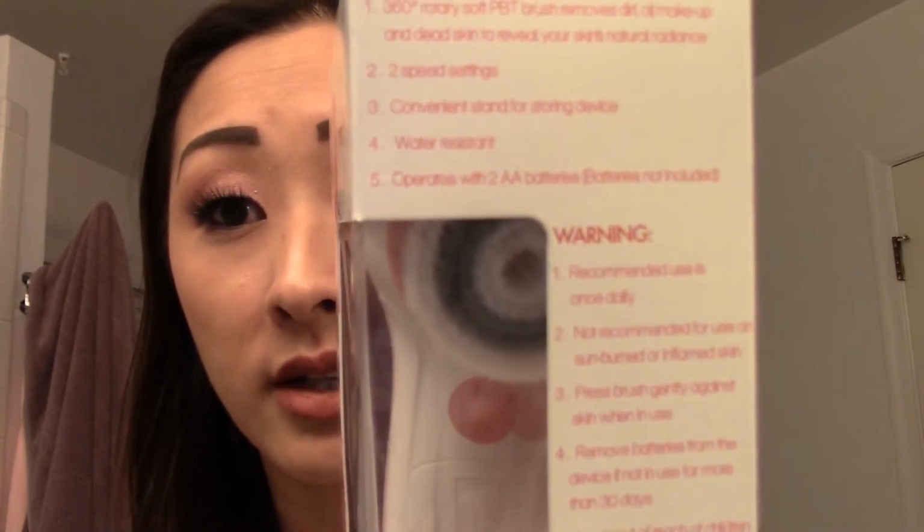But this one, I just picked up at Ross. So it's like a TJ Maxx, like a Marshall's, and it's called Touch Beauty. It does have a super soft brush head, and it's battery operated. Now, the one that I also have is Planet Vanity as well. And it says to use once a day. I don't know if you guys can see that. Recommended use is once daily, not recommended for use on sunburned or inflamed skin. Go figure.